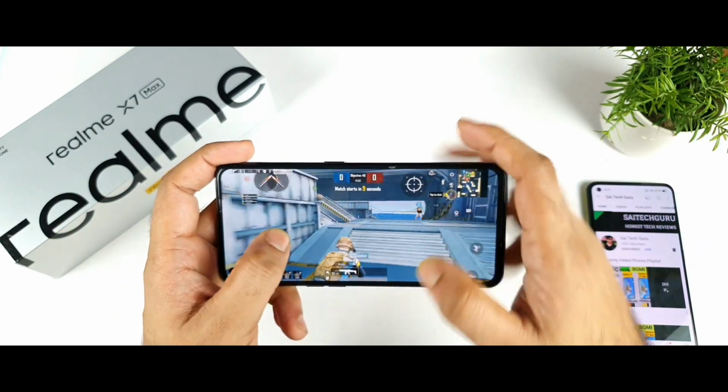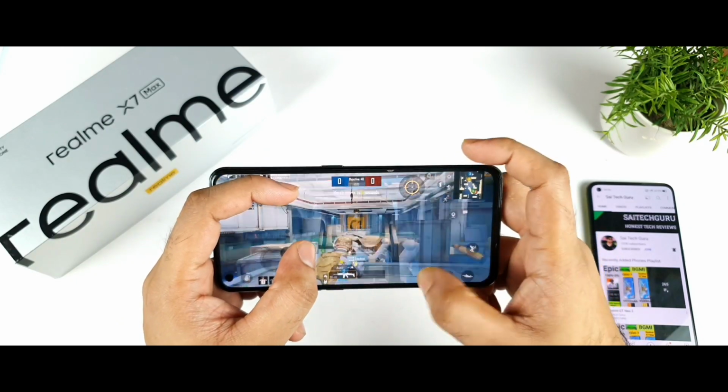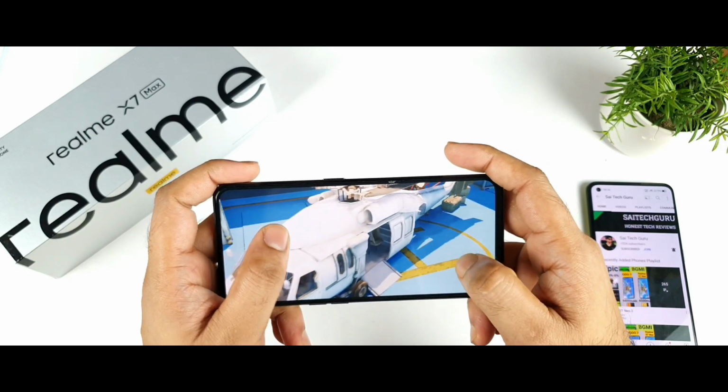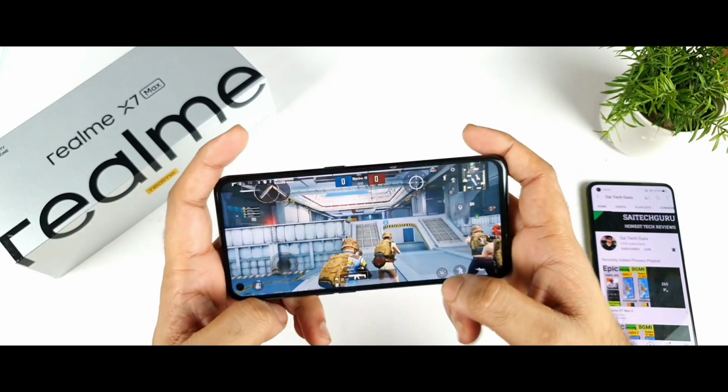And regarding the camera quality, I did not feel any decrease in the camera quality in this device. So as I said, in case you feel any differences, let me know in the comment section below. Definitely that will be helpful for other users and even for me as well.